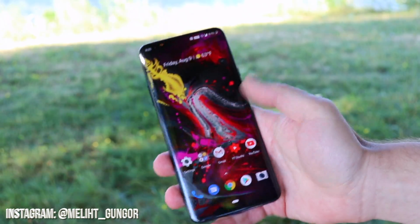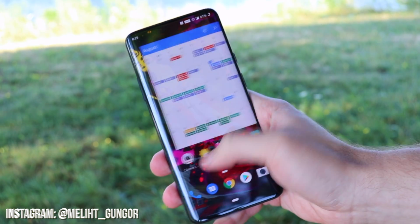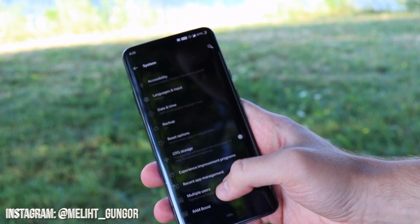But OnePlus does give you the opportunity and the great, I guess you can say, feature of charging your phone at 30 watts with its Warp Charge. And the great thing about this is you can just sit down, use your phone all day, go to sleep, wake up in the morning and put your phone in charge for like 30 minutes and you're all set to go for the entire day.